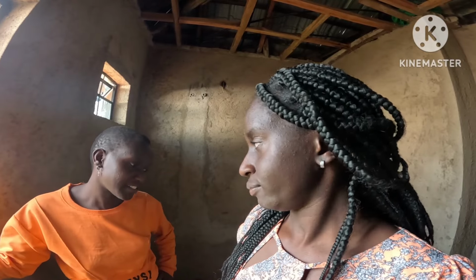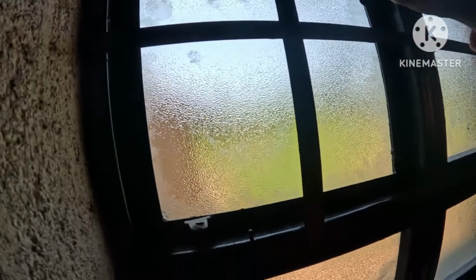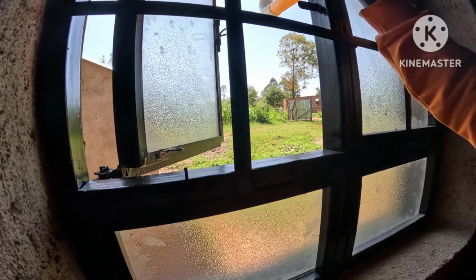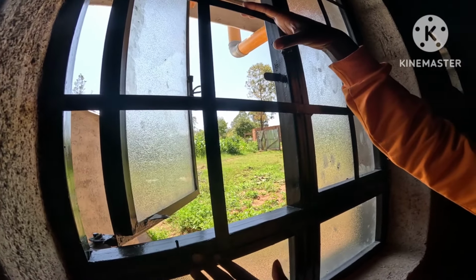White is a bright color. It makes it attractive. Others love that blue, that ocean blue, but for here, I think white. That white which has small boxes will match. And the good thing, this one is frosted glass. No one can see you from the outside, and even you can't see them, unless you open the window. So there's enough privacy from the inside.